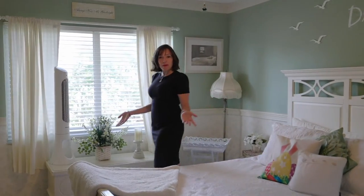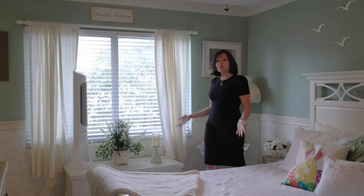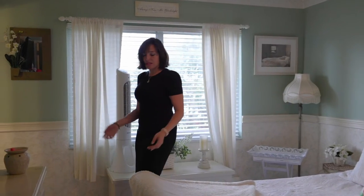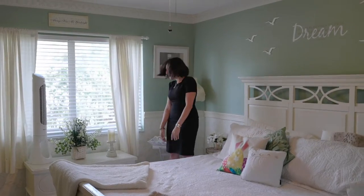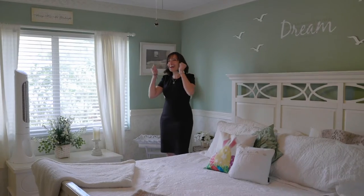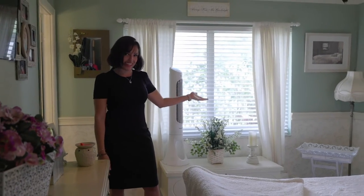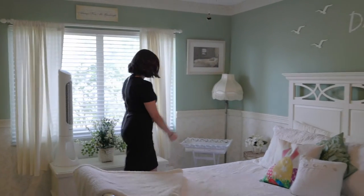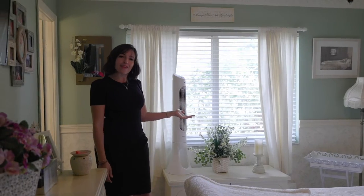And here we are in the primary bedroom. As you can see, it's very spacious. And this gorgeous window brings in so much light. A lot of natural light.